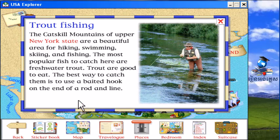Trout fishing. The Catskill Mountains of Upper New York State are a beautiful area for hiking, swimming, skiing, and fishing. The most popular fish to catch here are freshwater trout. Trout are good to eat. The best way to catch them is to use a baited hook on the end of a rod and line.